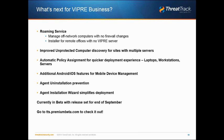It just works. We are also creating a remote installer, roaming installer, if you will. So if you have an office that doesn't have a VIPRE server, maybe it has 5 machines, but you want to manage it, you can install that roaming installer in that remote office, and those agents will call back to your server through our roaming service. So it allows machines to stay under management even when they're not in contact directly with your VIPRE server.